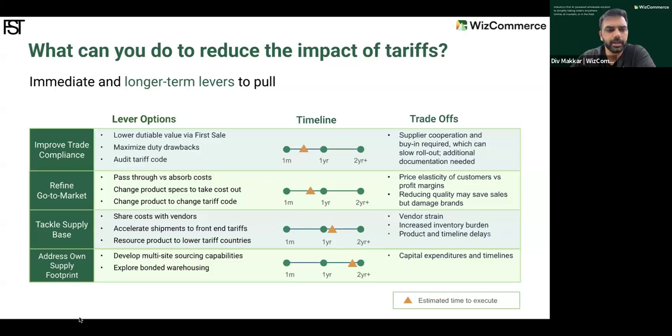Got it. And JJ, do you want to just talk a little bit more about first, point number 1 and 2, like lowering duty value via first sale, and also refining go-to-market. You did speak a little bit about how people can change the product or the material or things like that. Maybe you can just bring it to life with some practical examples. Sure. Yeah, sounds good. If we go to the next slide.